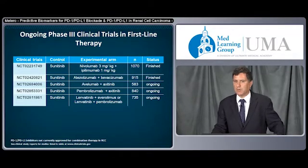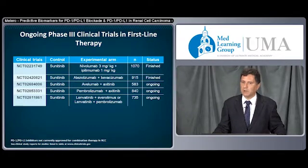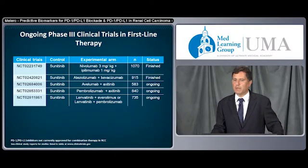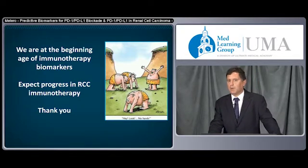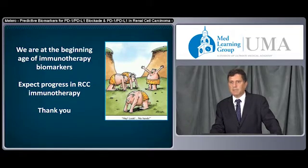But all these trials are really addressing the point of seeing whether in first-line, addition of PD-1, PD-L1 blocking agents would give rise in a comparative fashion to a better outcome. Remember, we are at the beginning. This is really the beginning of clinical exploitation of immunotherapy. We are very much in need of good biomarkers, and we certainly expect progress soon in renal cell carcinoma immunotherapy. Although, as you've seen, there is a strong case for using this treatment modality in the second-line setting.